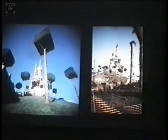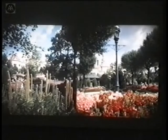But this is actually, the foreground is Morocco, in fact. So you wouldn't tell that from there. The entry forecourt was one of the first things we did, and this is about 4 years after planting. Although, to be honest, it looked pretty mature when it was first opened.